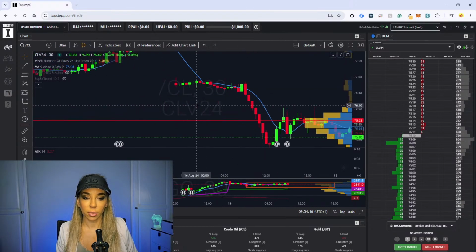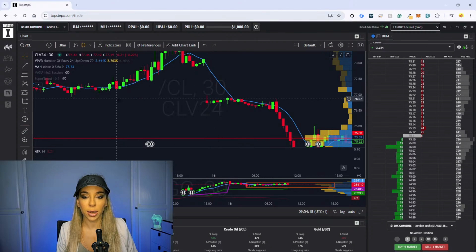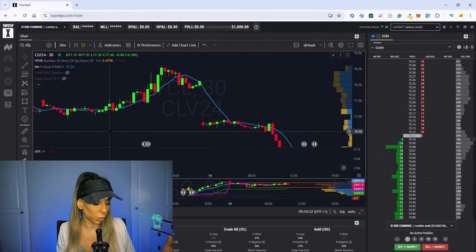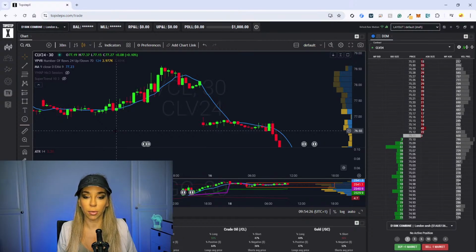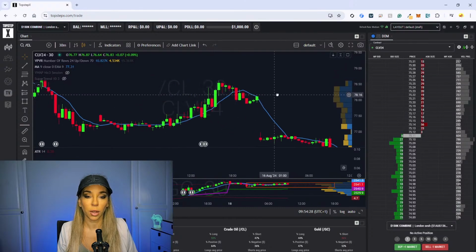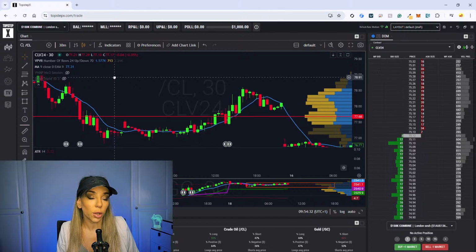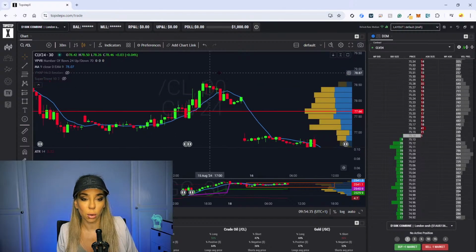And this is why you have different month contracts. You can even do calendar spreads between them. We can't do them on Topstep, but a lot of the big firms that deal with multi-million customers and clients, that's what they do for them. They control risk.